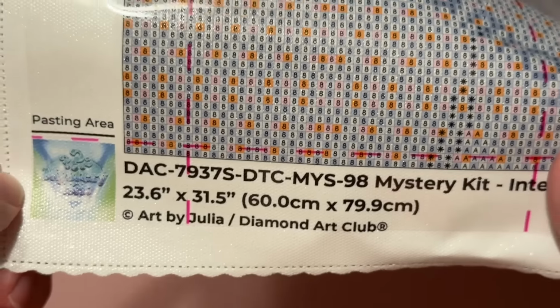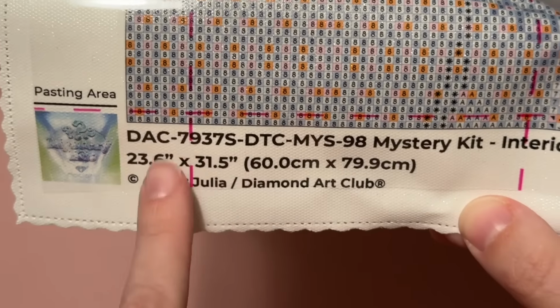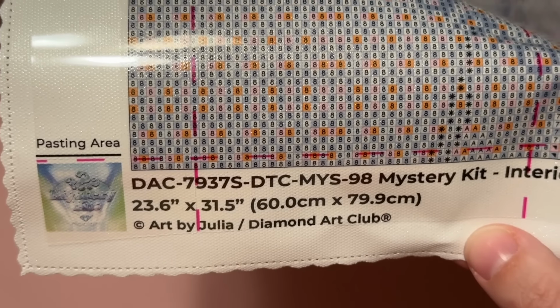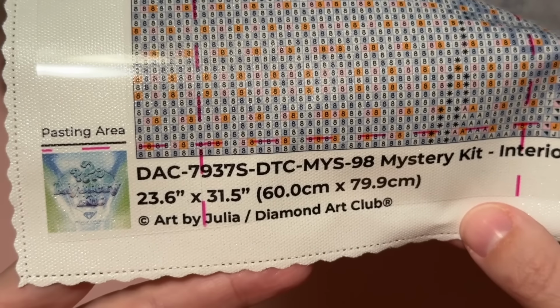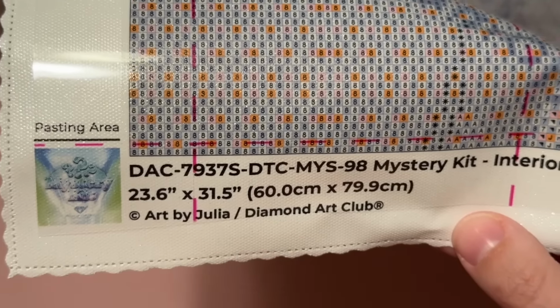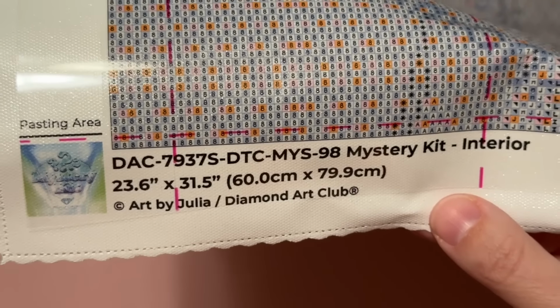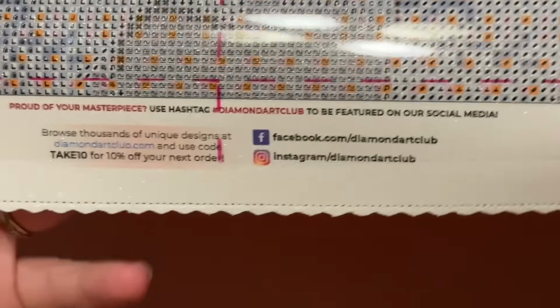Then if you go down to the bottom left of the canvas, you'll see the thumbnail. Again, just the question mark, not the actual original artwork. Then title, size, and copyright. So this, along with all the other kits that Diamond Art Club carries, are legally licensed. That means that the artist has given permission for the use of this artwork. So Art by Julia, even though it's a mystery, has given permission and is being compensated by Diamond Art Club. That's the case with all of their kits, like I mentioned.